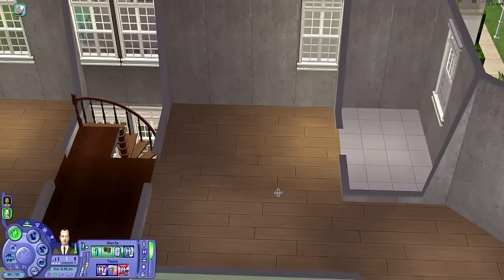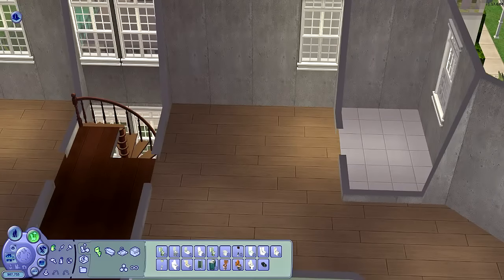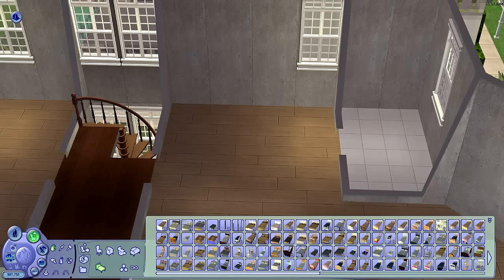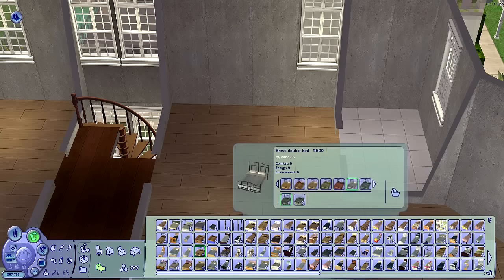But this is the master bedroom, and let's get a nice bed. Now, of course, I'm kind of creeped out about thinking about this bed, because this is the bed that his mother passed away in, but let's just not think about that, okay? I said stop thinking about it. Cut it out. Stop it.